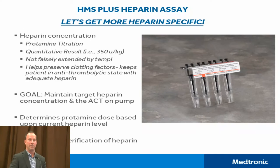So let's talk about what I call the engine of the device, and this is what's used. This family, this heparin assay, is used during the case and as well at the end to determine reversal of your heparin. This particular family of tests is not an ACT. Even though it'll tell you that it took 60 seconds to clot, it's not an ACT time. This is our heparin protamine titration. Does anybody know what's in here?